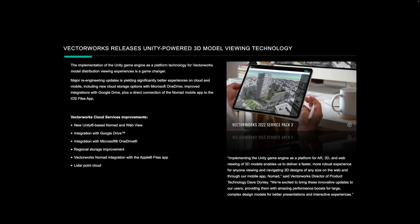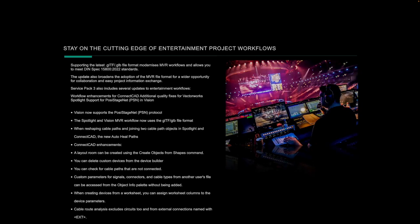We're also going to be looking at the new Vectorworks cloud services and the new improvements to the Vectorworks Nomad mobile app as well. There's been some huge developments here, so we'll be going into these in a lot more detail. And then we'll also be talking about some of the important improvements in Vectorworks Spotlight. The entertainment sector is a huge sector for Vectorworks, and there's some really nice improvements that Keysoon will run through with you to show you how Spotlight is the number one tool in the entertainment field in terms of design.